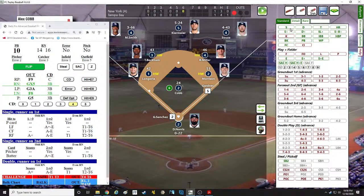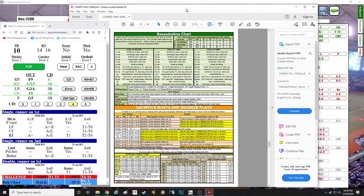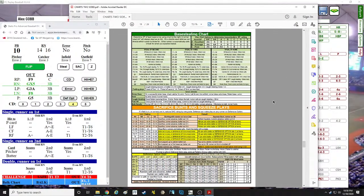Gardner, not bad at stealing. He's a B stealer versus a B holder. He does have the plus symbol, which means he can get the pickoff opportunity. So does Gardner want to risk it? And you know what? I think he is going to do it. So we're going to use the base stealing chart.